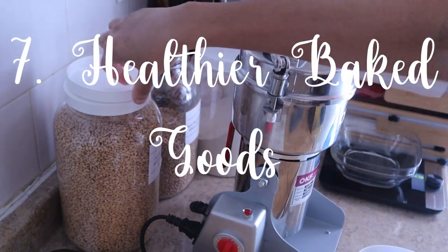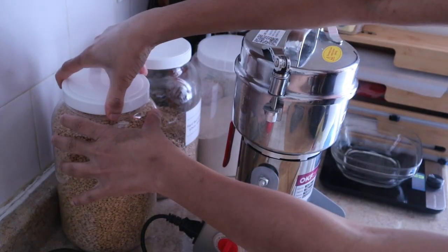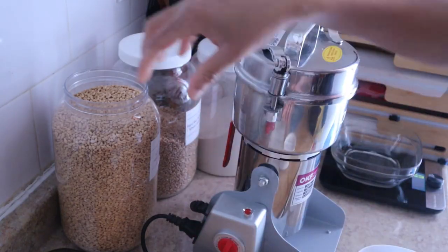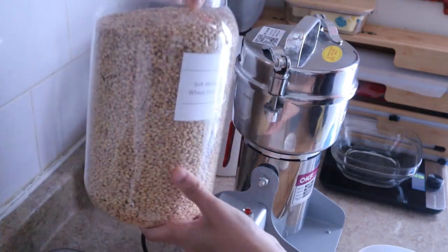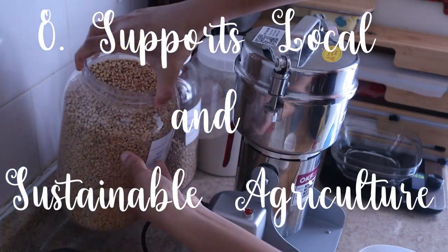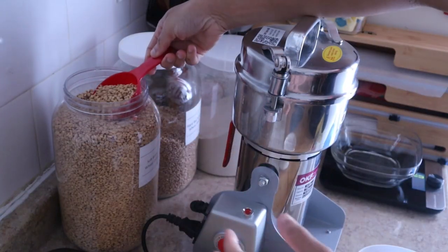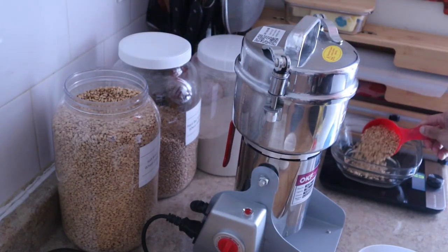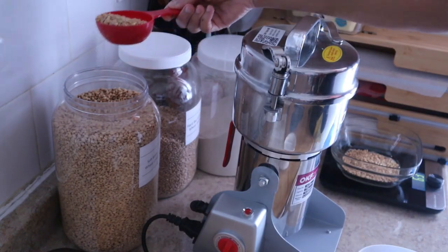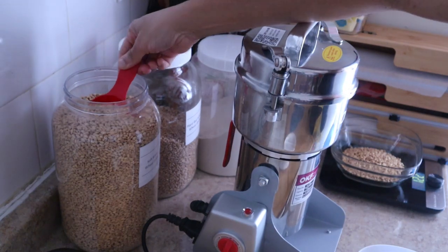Number seven, healthier baked goods. Since it retains the whole grain, freshly milled flour contributes to a higher fiber content, which supports digestive health and may help in controlling blood sugar levels. Number eight, supports local and sustainable agriculture. When purchasing wheat grains from local mills, you often support sustainable farming practices and local businesses, which can be better for the environment and the local economy.